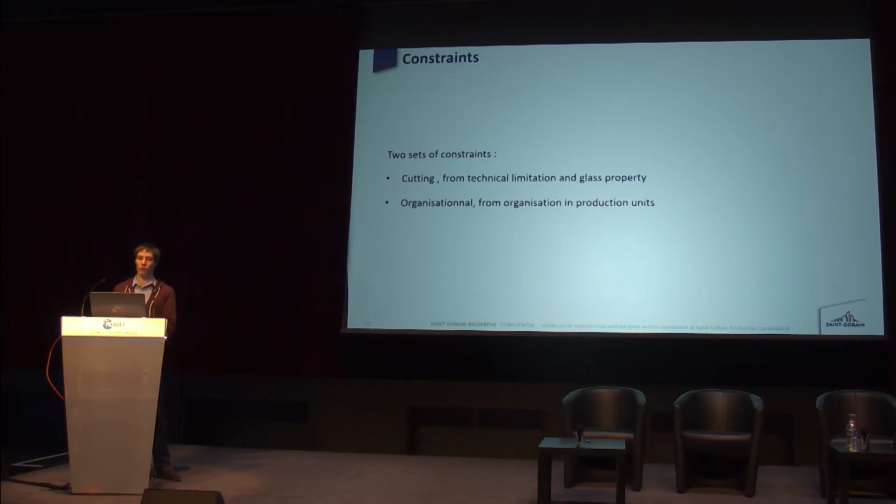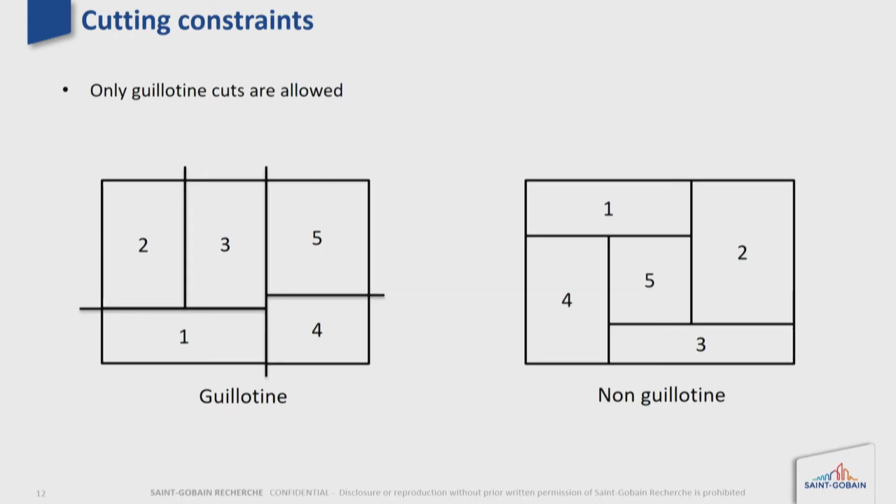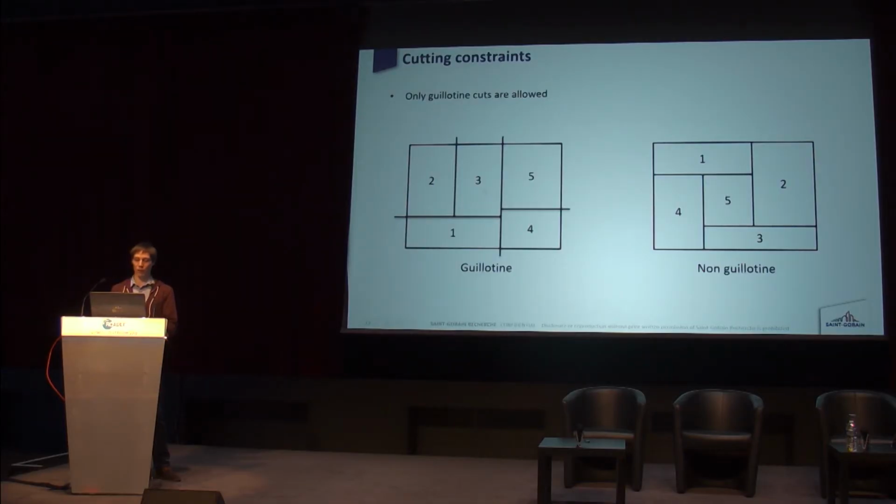As mentioned, we have two sets of constraints, one related to cutting and another related to organization. About the cutting constraints, we allow guillotine cuts to be performed. As you can see here, a guillotine cut is a straight line cut, like this one, which cuts a bin from one edge to the opposite edge, and it has to be parallel to the other bin edges. Here you have a guillotine pattern, and here you have a non-guillotine pattern. This is mandatory because if you don't perform guillotine cuts, you are going to create cracks in your glass panel, which highly results in just throwing it away.